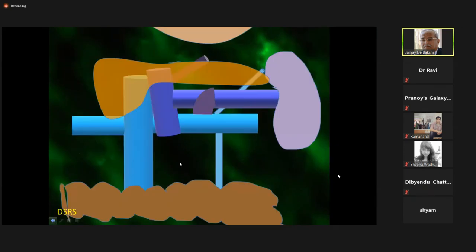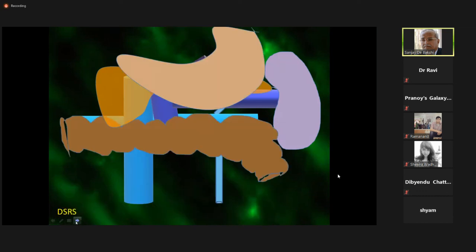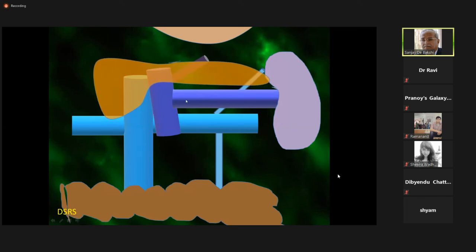Okay, right. So we start off by getting everything into its place. So we move the colon down, right? Move the stomach up. So now you're accessing the lesser sac. Now in the lesser sac, the posterior part, you have the pancreas lying. So you need to raise the pancreas because you need to access the splenic vein.